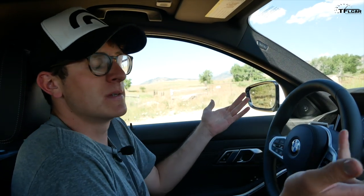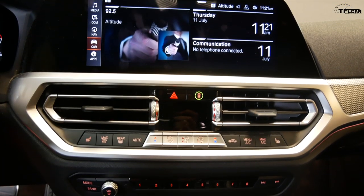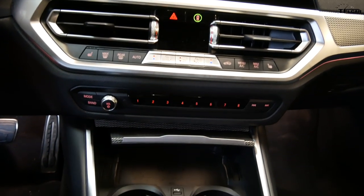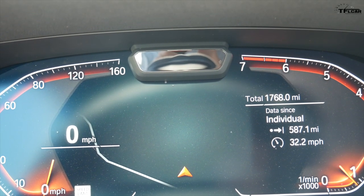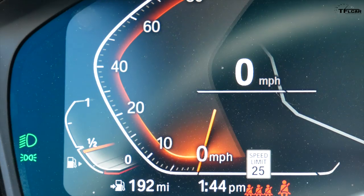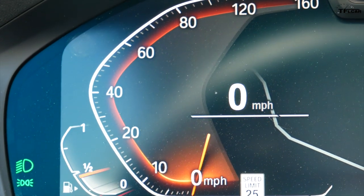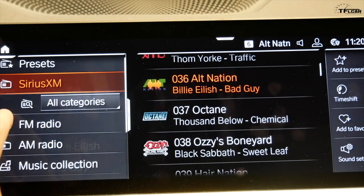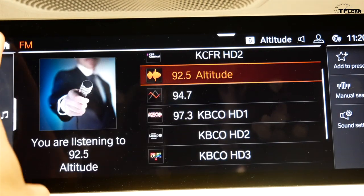Stepping inside the new G20, and everything is new. Go figure. Of course, the one thing that is the same is the whole center console is still angled toward the driver, which is nice, but the gauges are now digital. I actually think they're not as easy to read as the old ones, but they do show things such as your navigation and your radio station. And then, of course, you have the infotainment system, which controls the radio and pretty much the entire vehicle.